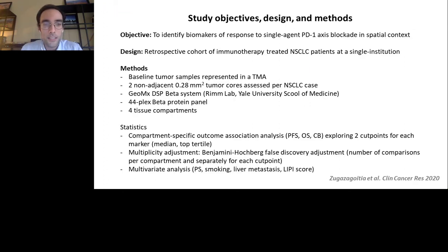So with this idea, we initiated a study with the aim to identify biomarkers of response, in this case to single-agent PD-1 checkpoint blockade, using GeoMx digital spatial profiling. So what we did is we took a retrospective cohort of immunotherapy-treated non-small cell lung cancer patients at Yale at a single institution. We collected their tumors, and these tumors were represented in a tissue microarray.